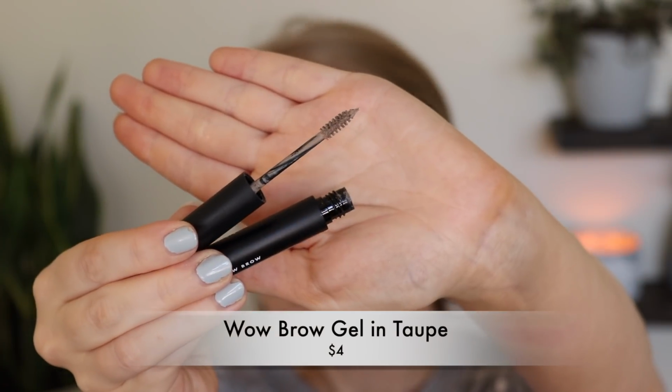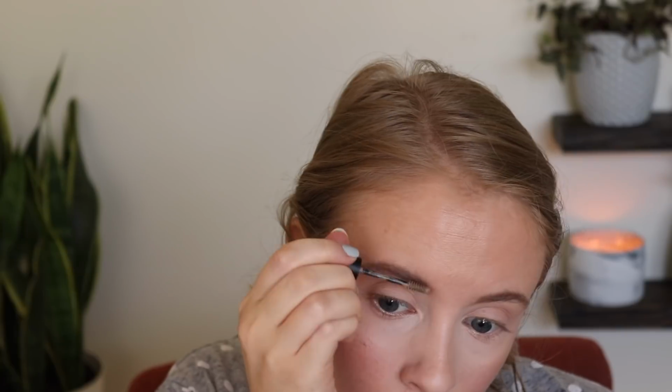Okay, another thing I purchased, this was just a repurchase, their Wow Brow Gel. I really like this. I have the shade Taupe. This is the second one that I've owned, and it has a nice small brush. I feel like it can help me get my brows looking a little bit fluffy, or I can get them to hold in place after I filled them in. So yeah, it's a good brow gel. Not a whole lot to say about that. You guys have heard me talk about that a lot.